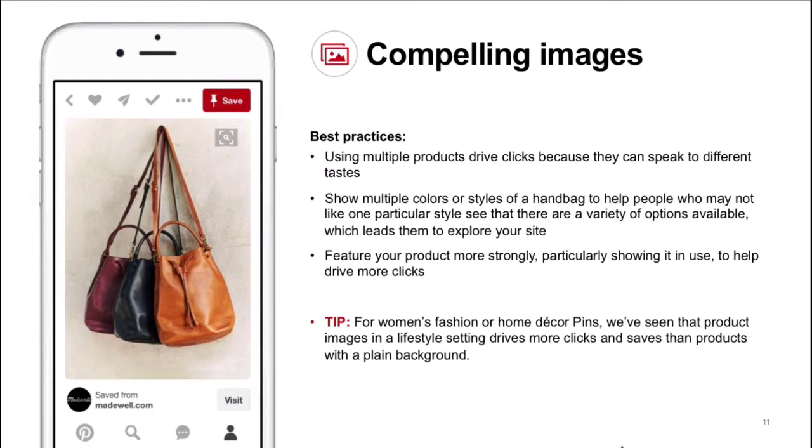The same thing goes with pins. Show off a variety of colors and styles so a person knows what to expect when they click through the pin and onto your site. Have your product be the hero of the pin, whether it's being worn on a model or against a plain background.